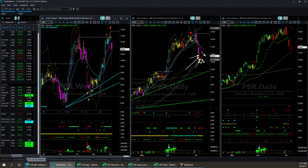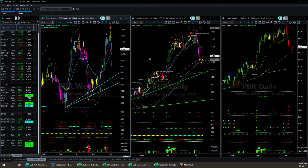When it came to the yellow direction line, I thought it was already too far away from the recent high. It was oversold. It had the yellow direction line, so I decided to book my profit.